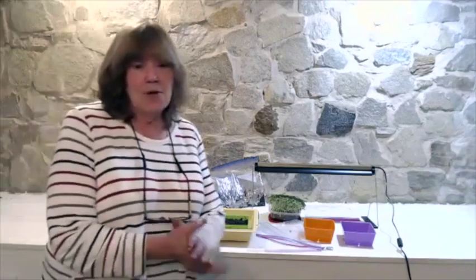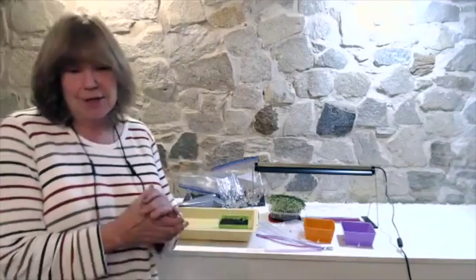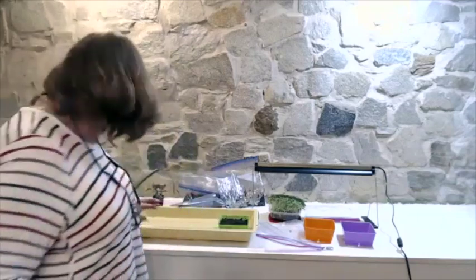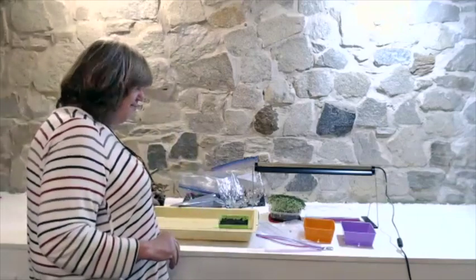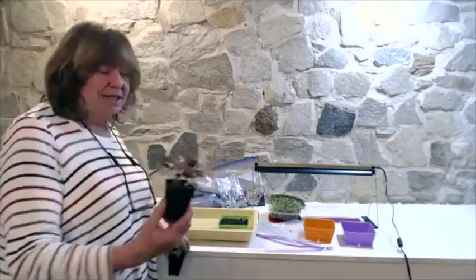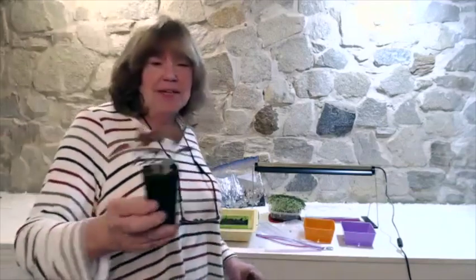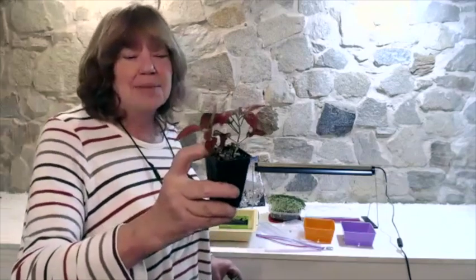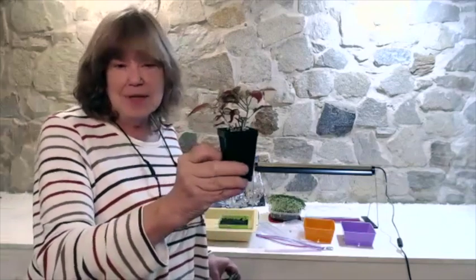So anybody who's grown anything that says they've never killed anything, they're lying. I've learned more through failures than I have through successes. So here, these are some little hypoestes that I was growing in my little room back there. And I don't know if you can see it, but there's some fungus here where I didn't empty the tray.